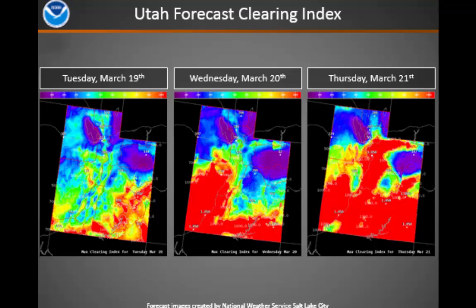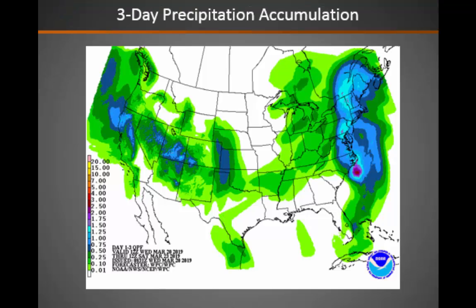Looking at the forecast clearing index for Utah, as we move into later today and Thursday, you can see fairly high clearing indices over the southern half of Utah today, and also over southern areas and in the higher terrain of the northern Wasatch as we move into Thursday. Forecast amounts of precipitation are indicated here.